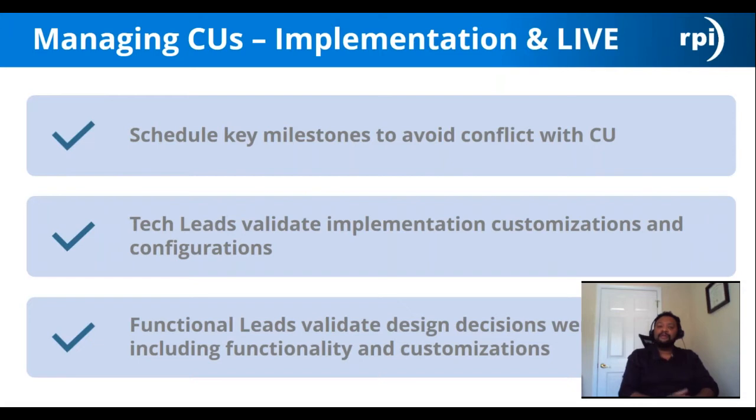So number 1 is make sure that you're scheduling your milestones to avoid conflicting with when a CU is going to be pushed. As an example, let's say that a CU will come out on June X. If you have user acceptance testing scheduled the Monday after that CU comes, that may be risky in that what if something changes that weekend? You already have scripts. It may not be enough time to meander your way out of that and to respond to the testers. So you want to make sure you don't have big events within your implementation that may go south if the CU does something to a configuration that may adversely impact the experience.